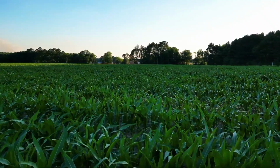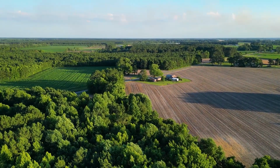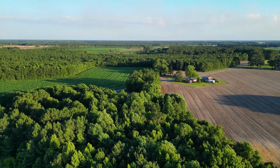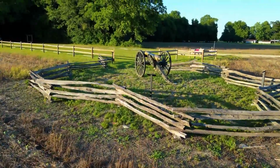hallowed battlegrounds in North Carolina, so that current and future generations can stand where history happened, where they can reflect on the past and look ahead to the future.